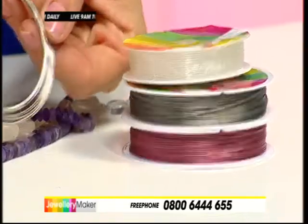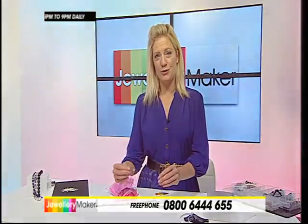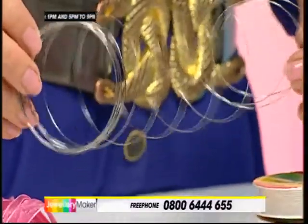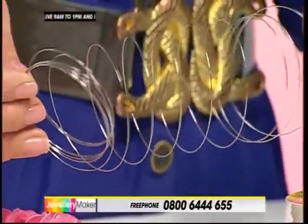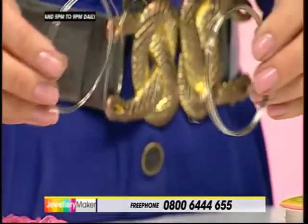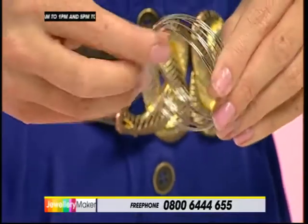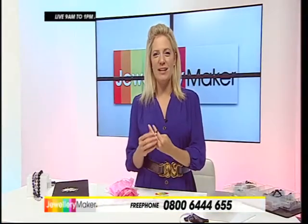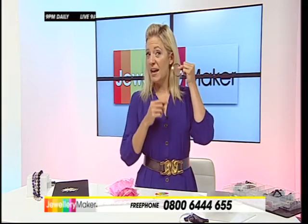And then, look at this. You are going to be getting 14 coils of memory wire. Whenever we bring you memory wire on Jewellery Maker, it sells out. It absolutely sells out. You are getting 14 coils of memory wire, and you are not going to be able to believe the kind of designs you can create with these. Big memory wire bracelets, the most incredible pieces. Big earrings if you want to make them.